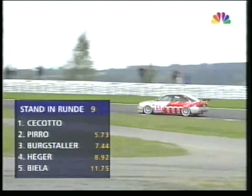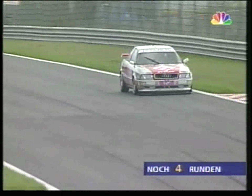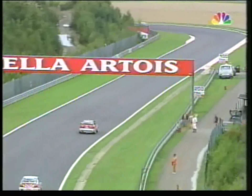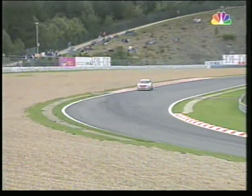Pirot there, lying second. Emanuele Pirot, who has a long tradition of touring car racing, the great majority of it, we have to say, actually in BMWs. Pirot finishing 4th last weekend at Enna. So this, the 9th lap, they're working with the order: Johnny Cecotto, Emanuele Pirot, Alex Bergstaller in 3rd place, Alfred Hager is 4th, and the championship leader, Frank Biela, is only in 5th spot.